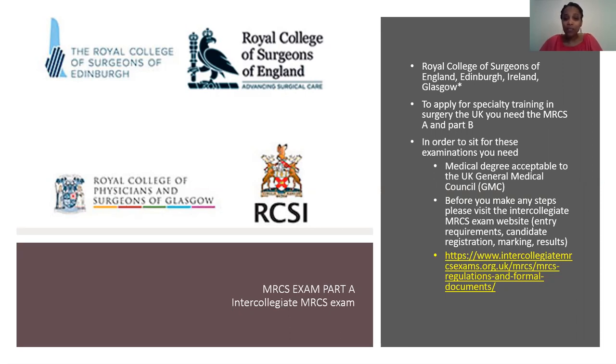Now one of the biggest things I would recommend, even before you start your journey, is to go to the intercollegiate MRCS exams.org.uk website to look at their regulations and the formal documents that you will need. They're very specific about how to apply, when to apply. If you're going to be flying in internationally, you want to make sure that your visa is in order. If you're already in an FY program, you want to make sure that you can complete your competencies. If you're coming in with some surgical experience, everything is really talked about on this website.